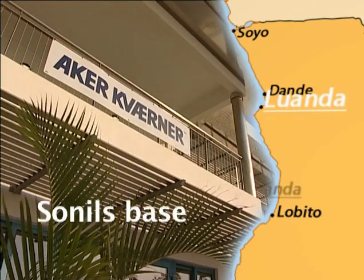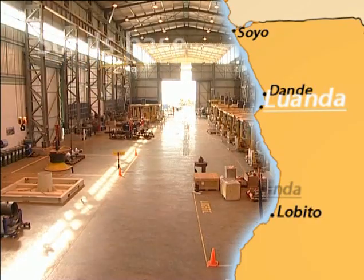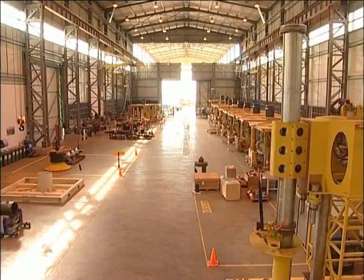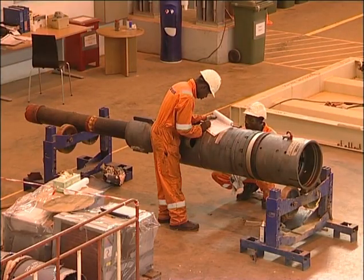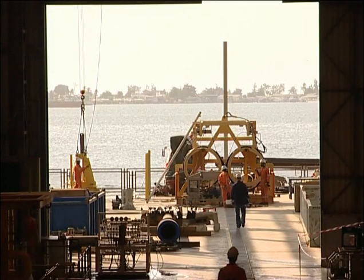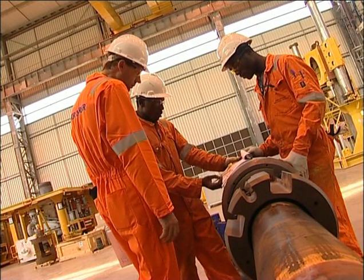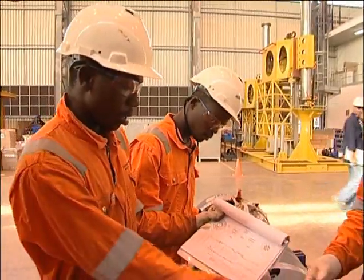The Aka Caverna modern base is located inside the Sonils base in Luanda and owned and operated by Aka Caverna Subsea. The base was inaugurated on 7th of September 2005 by Bruno Elias from Sonangol, Raymond Carlson and John Harold Kilder from AKS, and Total E&P Angola Managing Director Olivier Claret de Longuevent.